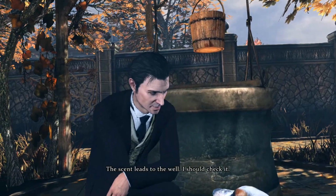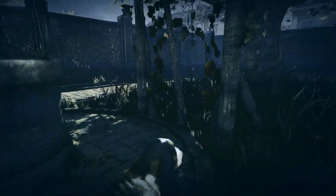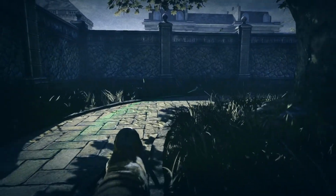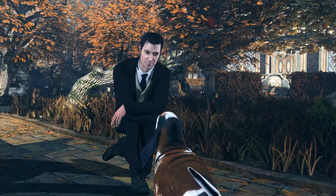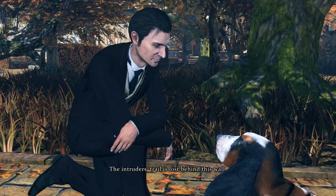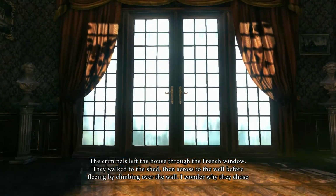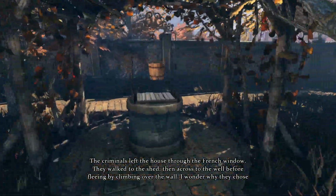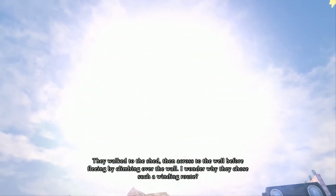The scent leads to the well. I should check it. The intruder's trail is lost behind this wall. The criminals left the house through the French window. They walked to the shed, then across to the well, before fleeing by climbing over the wall. I wonder why they chose such a winding route.